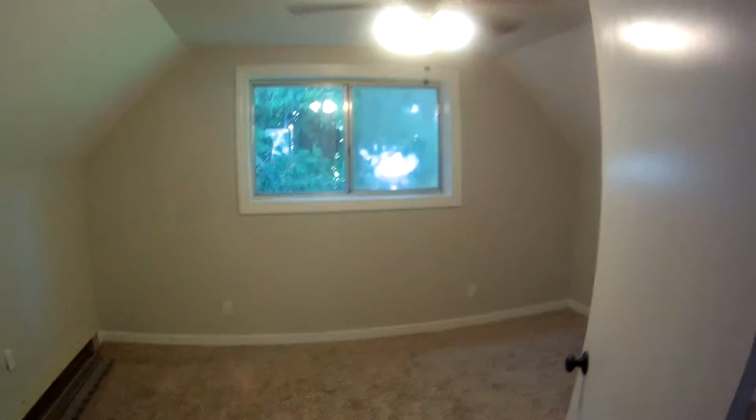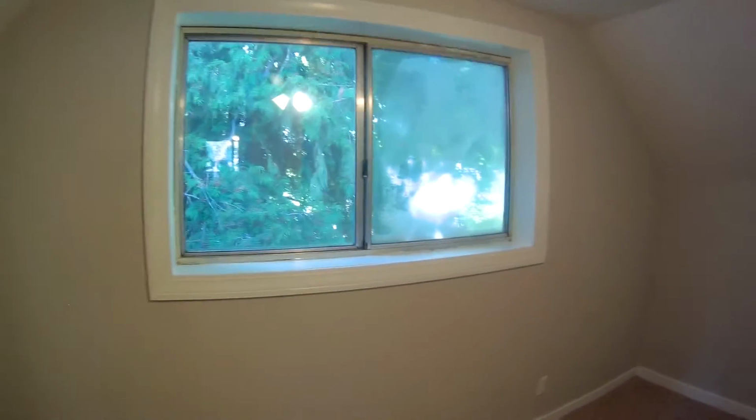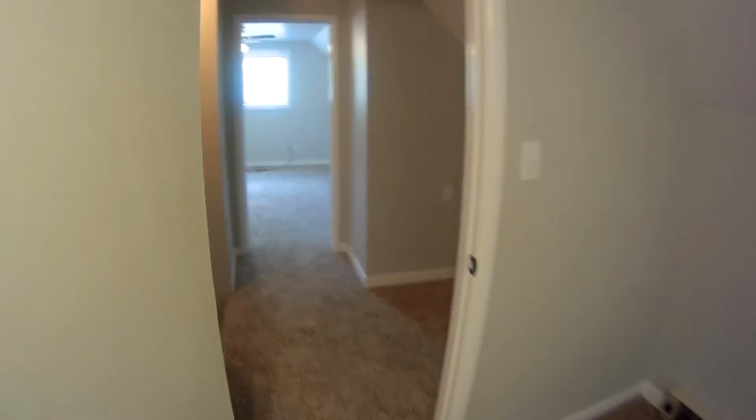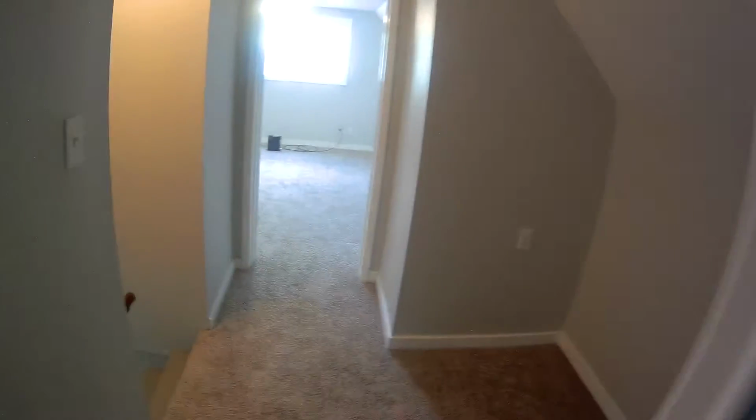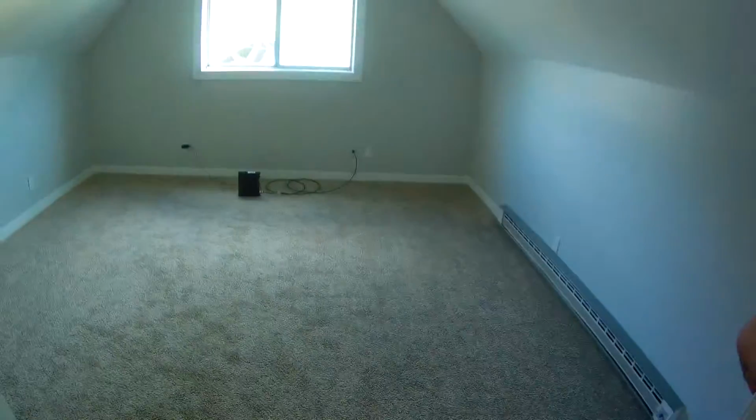New ceiling fan. All fresh paint. I don't know, you probably can't even see this stuff, but whatever. And closet. And then we're out. Back downstairs. Well, let's turn off the lights. We don't want to pay the power company too much. And then back downstairs.